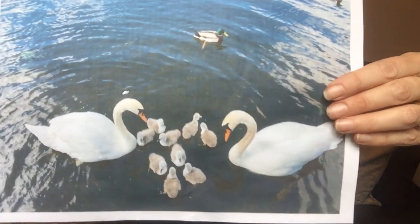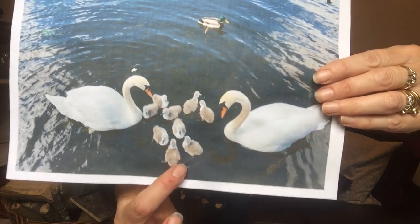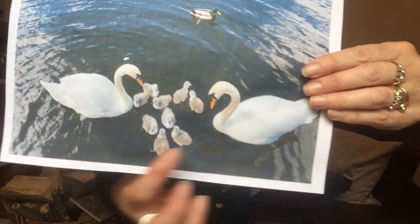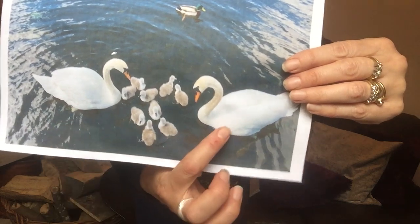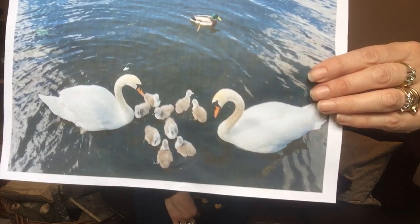Now, do you know what a baby swan is called? If you said cygnet, you were right. Well done. That's a tricky one. But can you see, don't they look so cute? But they're going to grow up to look like these beautiful swans here. But I actually still think that they look very, very lovely.